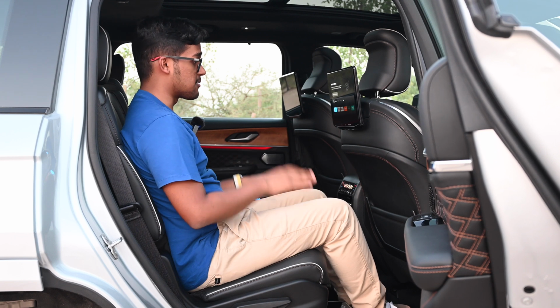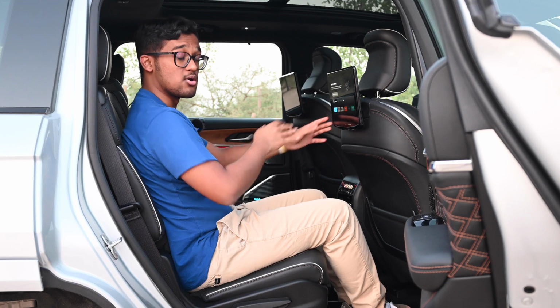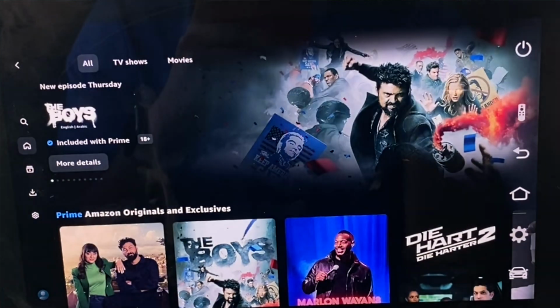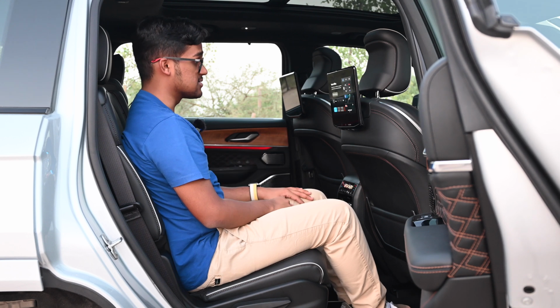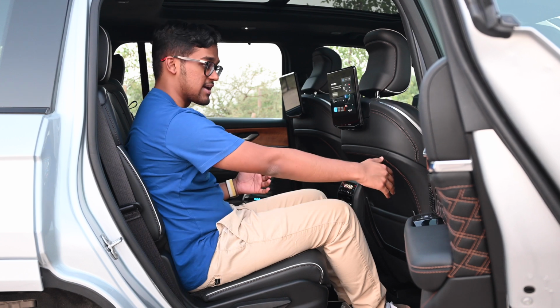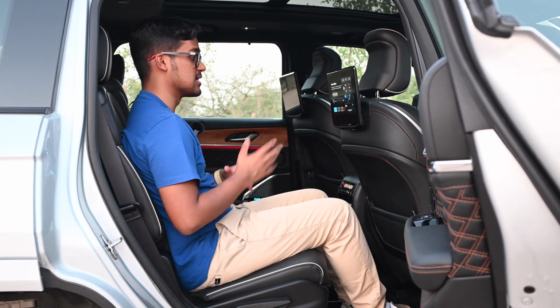As for amenities here in the back, you've got, first of all, a rear seat entertainment screen, which I believe is 10.1 or 10.25 inches. It does come with Amazon Fire TV as well. You can also adjust the climate control from the vehicle icon over here, so you can adjust the temperature and the fan speed for the rear AC as well. It's pretty nice, it's really good. And the AC does cool properly. Like, I can feel the AC doing its job, even with the door open right now for filming. So AC is pretty good.